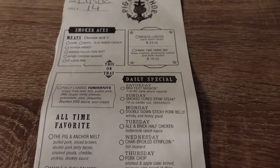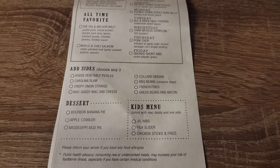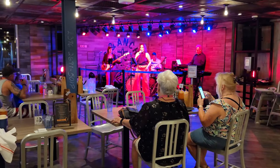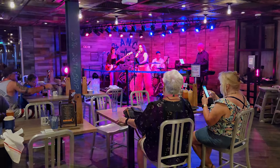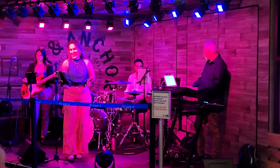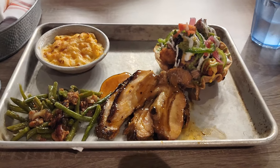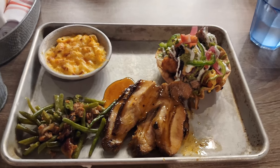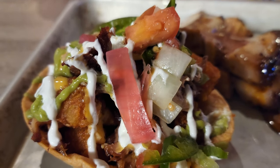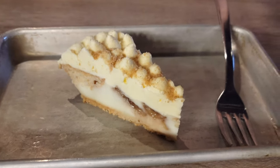At dinner, you have a larger selection of options, and instead of going to the counter to get your food, it is a table service restaurant. There's also live music in the evenings, which makes it a really fun atmosphere. Some of the extra items on the menu are ribs, fully loaded thunder tots, and a larger selection of sides. If you want, there are a couple items that you can pay for, like broiled lobster and prime rib. For dessert, there are three options: the bourbon banana pie, apple cobbler, and the Mississippi mud pie.